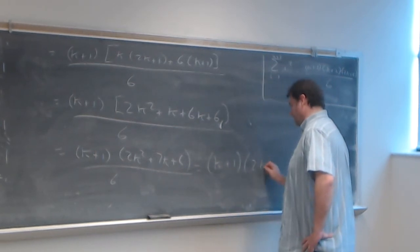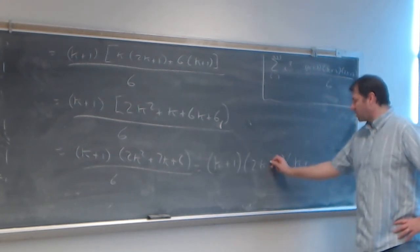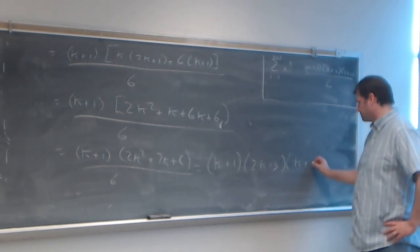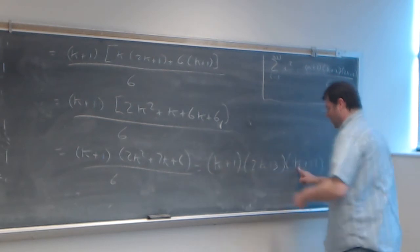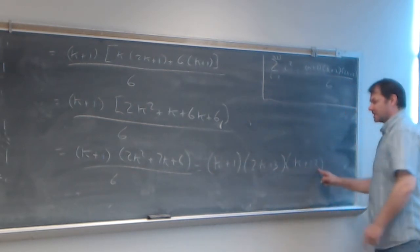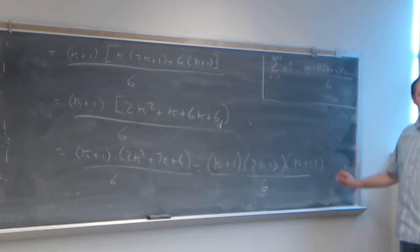Well, it turns out that second expression in the numerator can factor. How do you factor it? 2k and then a k, and plus 3 here and plus 2 here. Let's see what happens. 2k times k is 2k squared, 4k plus 3k is 7k, and there's 6. Yeah, that's the way it factors, all over 6. And that is what we were looking to get. So there it is.